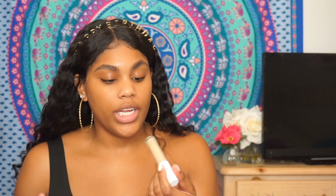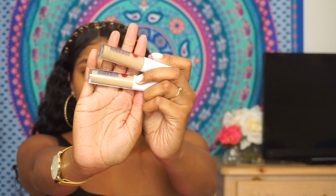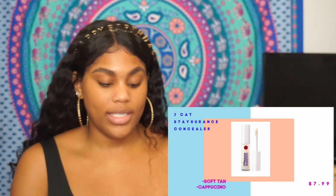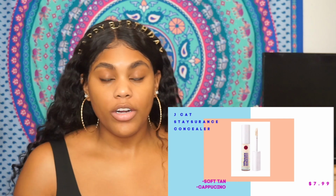Okay, so now I'm going to go in and clean up my eyebrows. I have these two J-Cat concealers. I got one in the shade Cappuccino and the other in the shade Soft Tan. Now these are a lot closer in shades than I thought they were, so that's not really helpful. But I'm going to take the darker shade that really doesn't look darker, but it's darker.